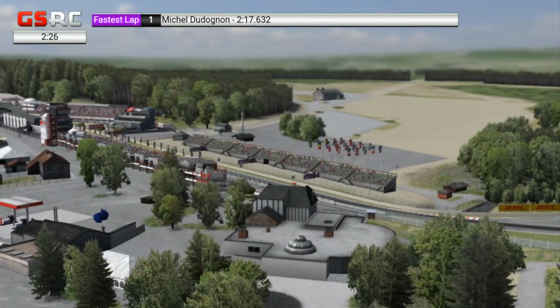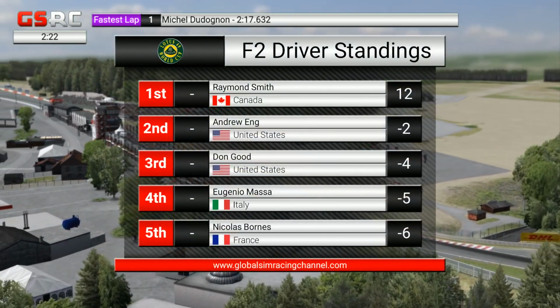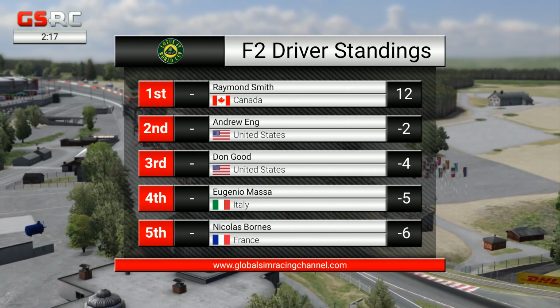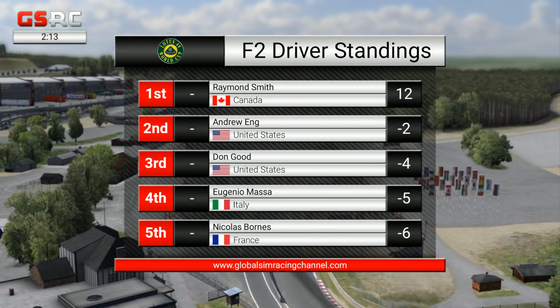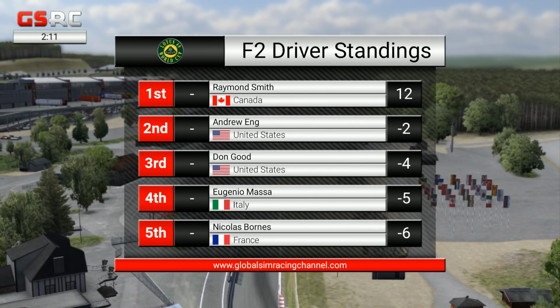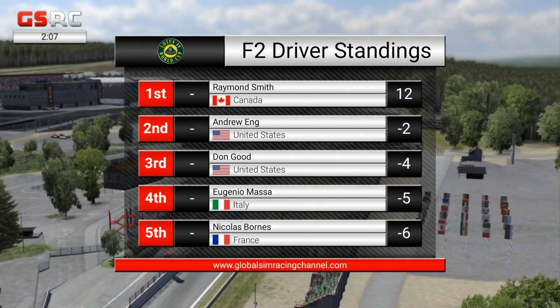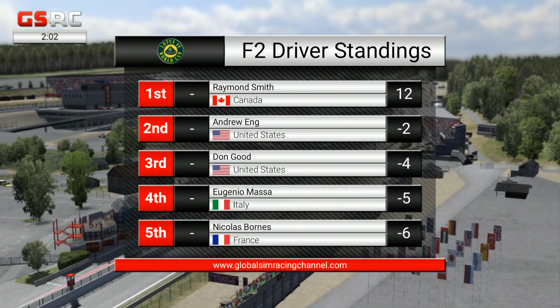Let's go ahead and look at the new season championship that is the Formula 2 driver standing. Newcomer Raymond Smith sits at the top for Canada. Veteran American drivers Andrew Ng and Don Tell Me Something Good sit second and third. Italy's represented by Eugenio Massa. And France is not just Michel Dudignon. Nope, Nicolas Bonnier is here too.